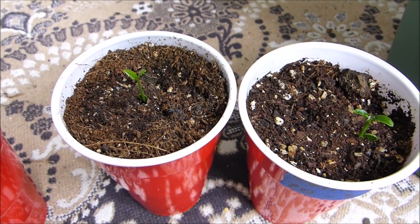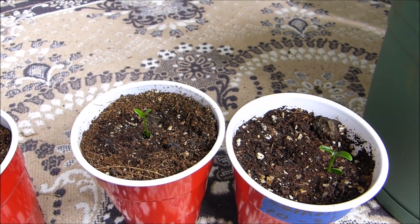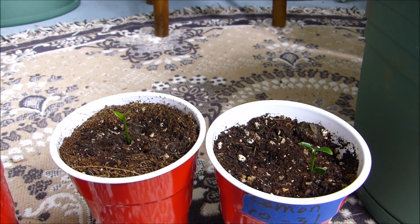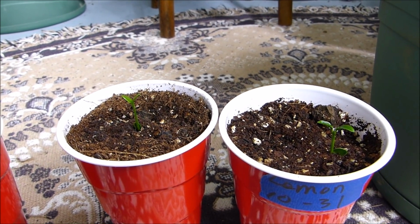Now, of course, going through a lot of people's minds, and people are already starting to type on their keyboard, well, you may not get the right kind of lemons from them, or they may not produce lemons. Thing is, I don't care. I'm not growing them to produce lemons for a harvest. I can buy lemons at the store, and I don't use lemons that often.